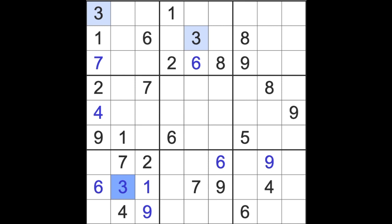I'm kind of taking my time here. I'm not rushing through this game today. I have no reason to rush Sudoku today, since this is actually a work-free day for me. So I can just listen to jazz and play Sudoku all day long if I feel like it.